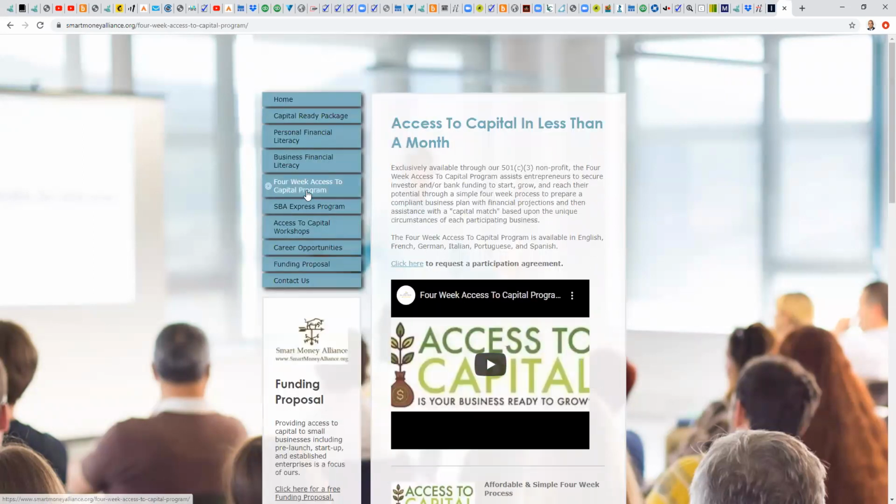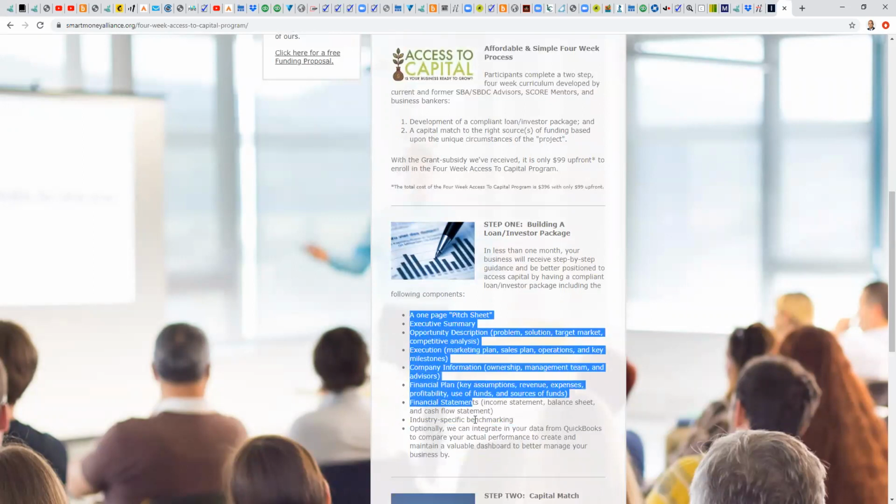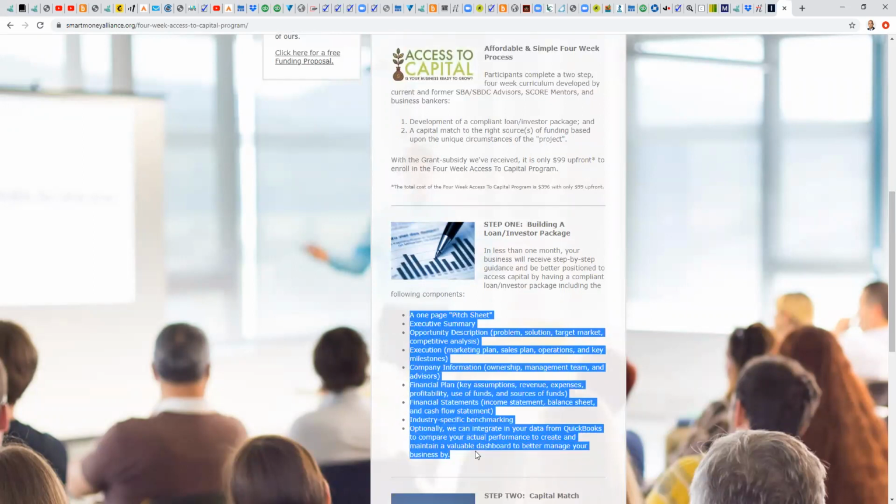So specifically, those are things that you need to know, and you can work with us and we can help you do it, or you can do it on your own. But this is a pretty good checklist. If you don't have this in place, in our opinion, you're probably not prepared for business funding.